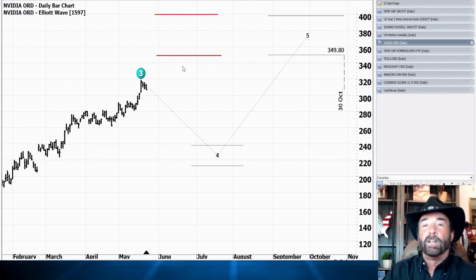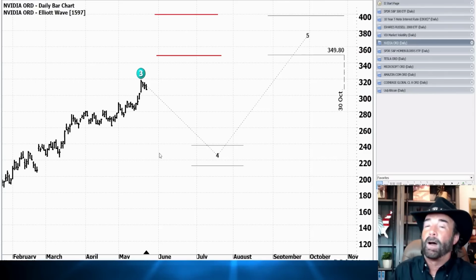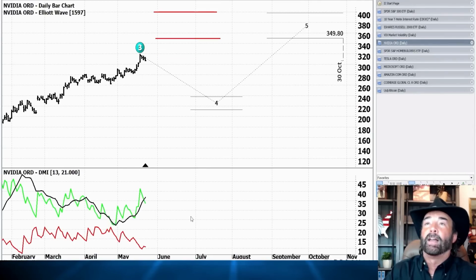projection. And, you know, we were moving into an earnings report. I get asked a lot, do you shy away from trading directionally when an earnings report is coming? And my answer is always the same. If there is a strongly qualified Elliott wave pattern and it's backed by our indicators, and I like to look at the DMI as my primary indicator, and you can see that the DMI was showing the ADX moving up.